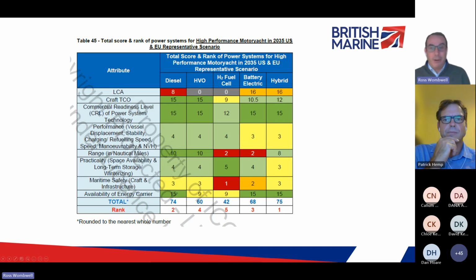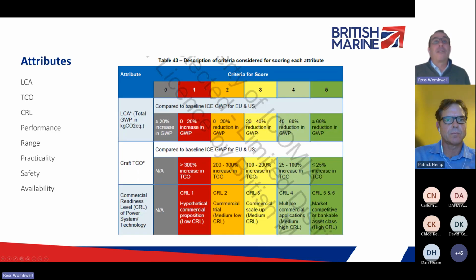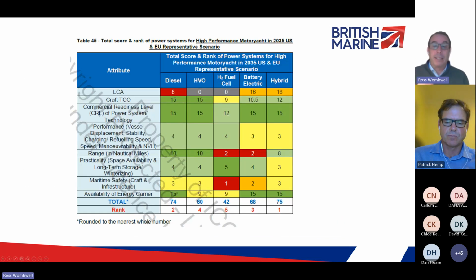It's not saying that there is 0 effect. It's saying that from a ranking position, the effect is less than or equal to 20% increase in global warming potential. So that's why it's at the zero, not that it's exactly the same, to give us the really final totals.